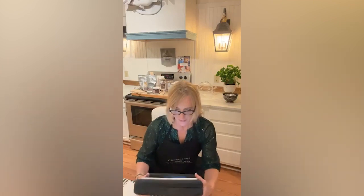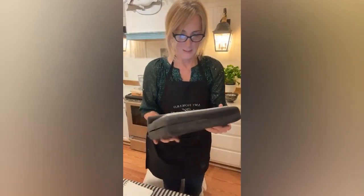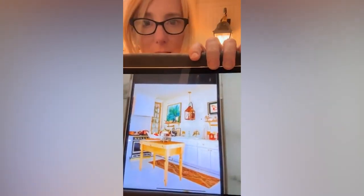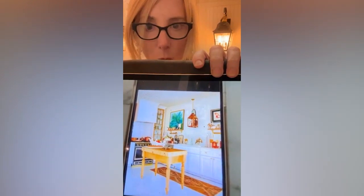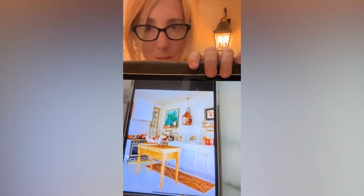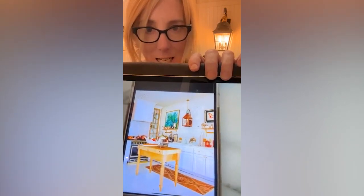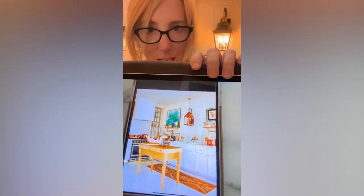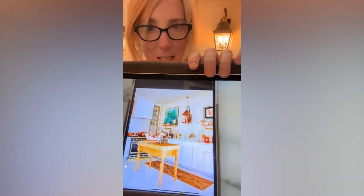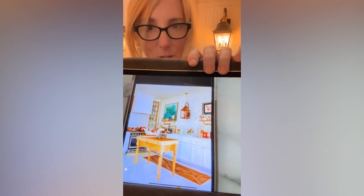Okay, so this is Bellamy's kitchen. Can y'all see how gorgeous it is? It's not big, it's small, but she has mastered the combination of bright and airy, yet she has created some warmth with that wooden island and that amazing lantern. Okay, that lantern, I love it.